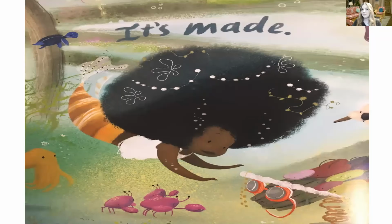Perhaps you could make something today. If you'd like, you can stop by the library and you can pick up one of our make and take or take and make kits and create something wonderful at home. Be sure to share it with me.